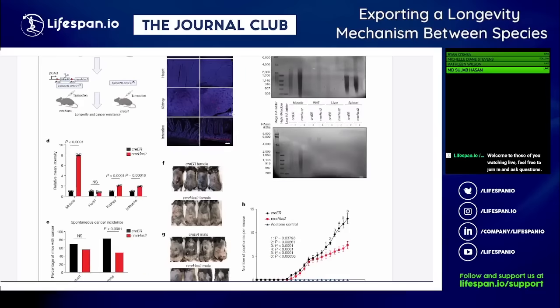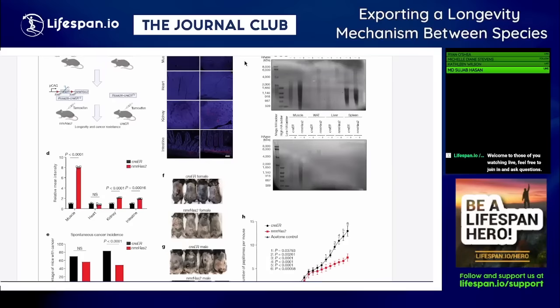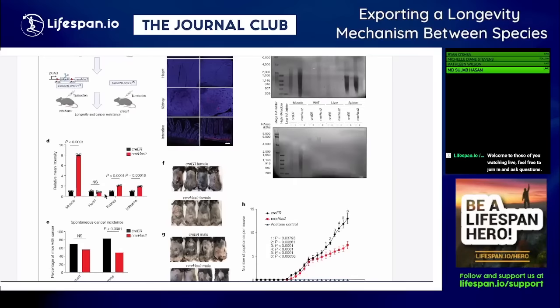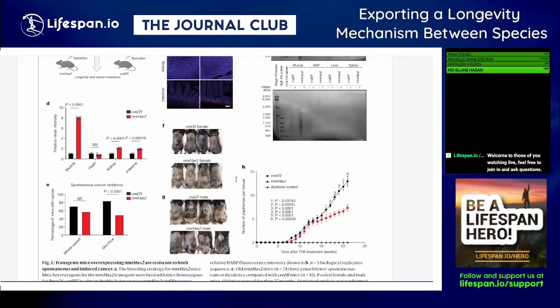But looking at these, I think these are immunohistochemistry blots. There doesn't seem to be significant punctae in the heart, but much more in the muscle, significantly more in the kidney as well, and the intestine. So you have generally greater expression of hyaluronic acid and shifted towards the high molecular mass.